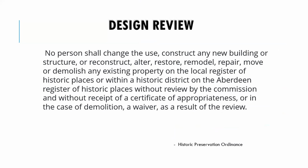So this is really common design review language. This comes from your ordinance template. "No person shall change the use, construct any new building or structure, or reconstruct, alter, restore, remodel, repair, move, or demolish any existing property on the local register of historic places or within a historic district on the local register of historic places without review by the commission and without receipt of a certificate of appropriateness, or in the case of demolition, a waiver as a result of the review."